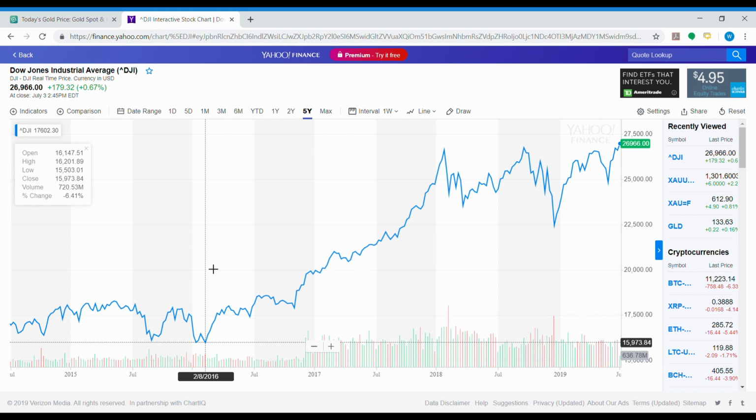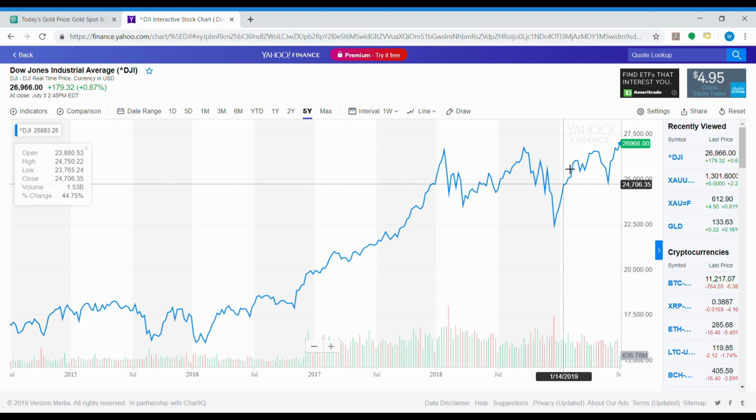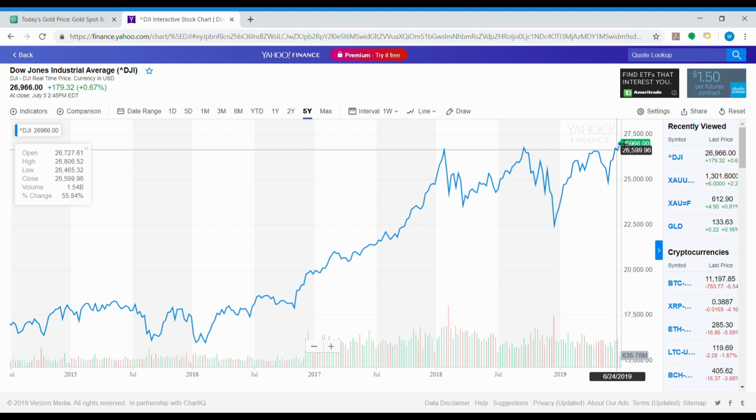And in 2016 it dipped down a little bit, hitting that support level. And since then, it's just been on this tear. And we are currently pushing 27,000 on the Dow Jones. And over the last month, we have gained roughly 2,000 points on the Dow Jones.